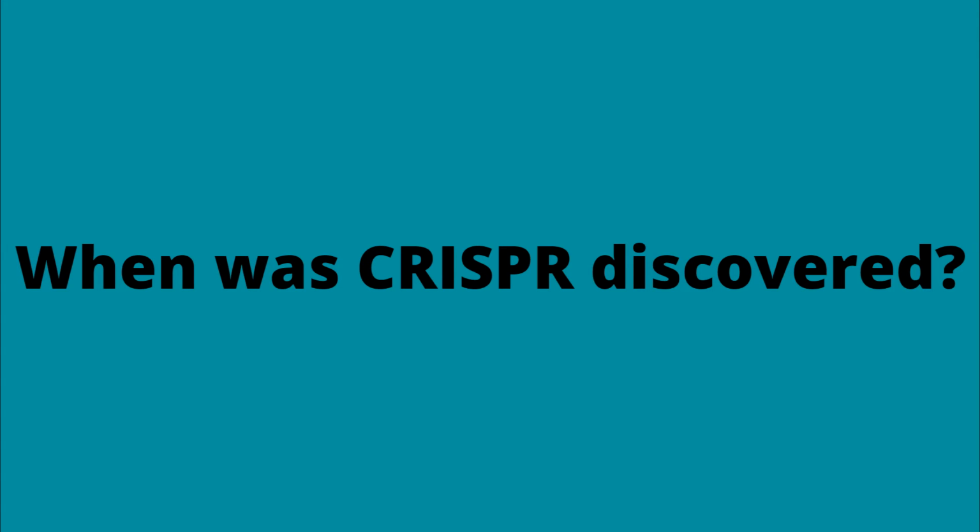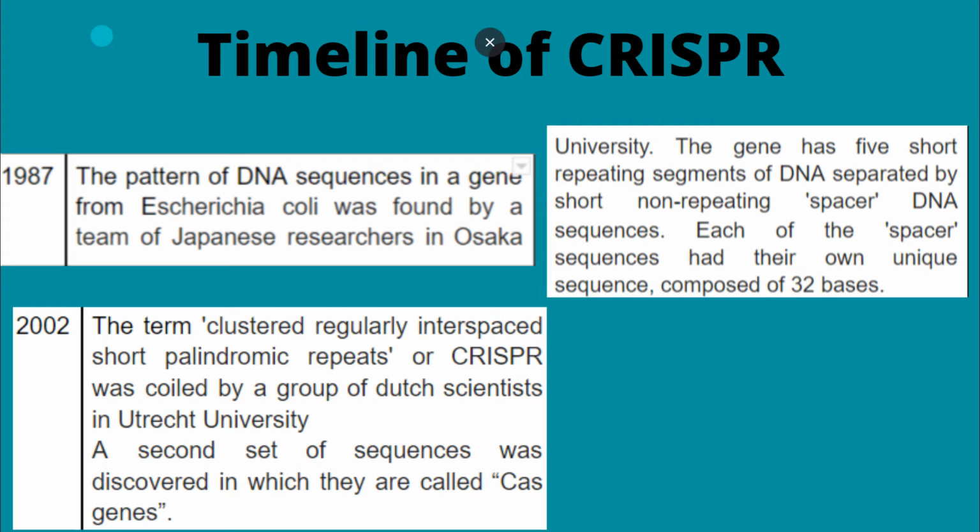When was CRISPR discovered? So I made a short timeline of how CRISPR originated and where we are now with this technology. So starting in 1987, Japanese researchers found that there was a pattern of DNA sequences in a gene from E. coli. The gene has 5 short repeating segments of DNA separated by short non-repeating spacer DNA sequences. Each of the spacer sequences had their own unique sequence composed of 32 bases.